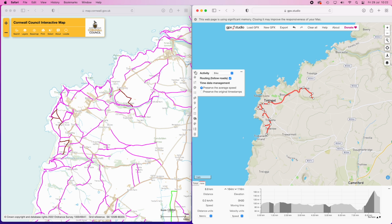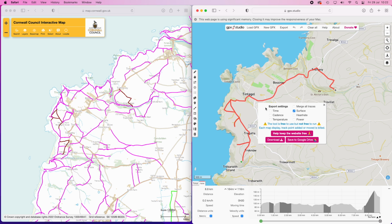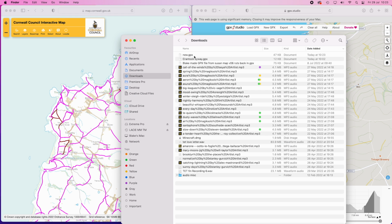Anyway, so let's finish that. So we click on the tick button there. So there we have our GPX route. Then we can simply export that. I just normally leave this all as default. Like I said, I'm no expert. As long as I get the route, I don't really care about all the rest of it. And I click on download, and that will pop up in my download folder as a new GPX.